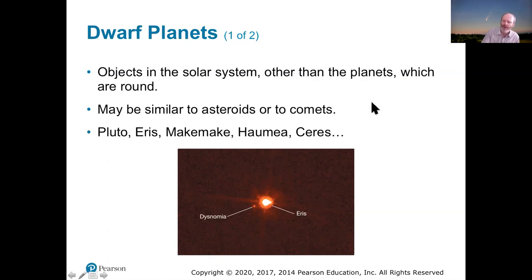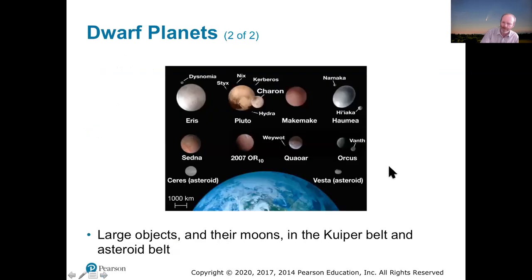And then there's Ceres. Remember Ceres? That's one of the asteroids. It is also a dwarf planet. You can be more than one thing in our solar system. Now, dwarf planets can have moons. Guess what? So can asteroids. Asteroids can have moons. Here are some of the ones that I mentioned before.